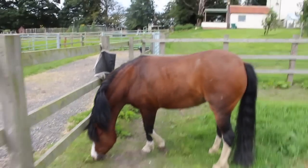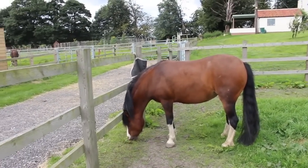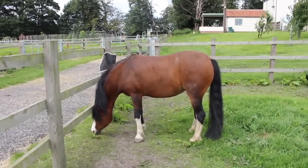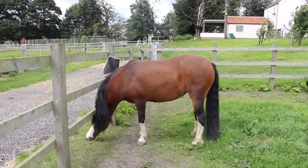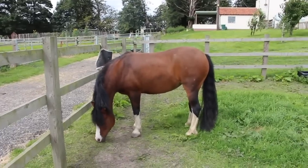Going from the largest horse to the smallest horse now, this is little Caramel. Caramel is the most recent horse we've had. She is 9 years old. She's the same age as Charlie. And she's a little Welsh section A. She's about 11 hands tall, so, or should I say short?